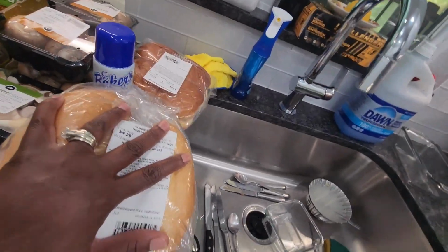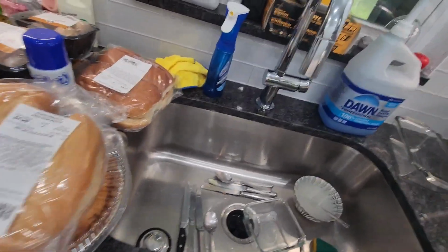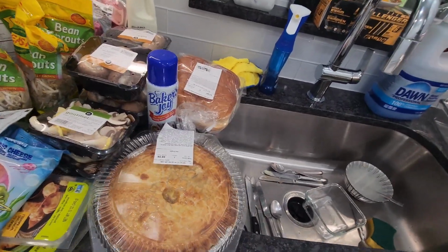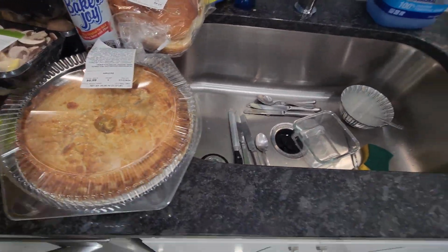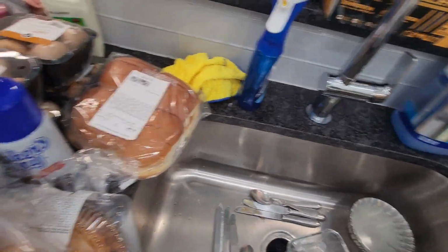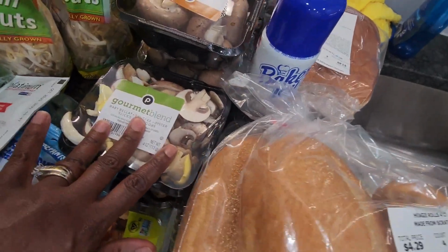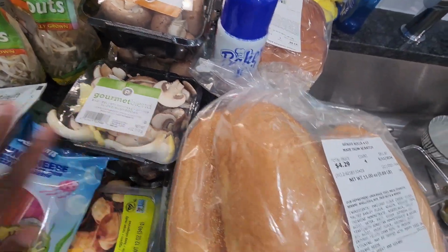But for right now, I'm gonna use these hoagie rolls and apple pie. A lot of this stuff up here, once I learn how to make breads and all that stuff, I can make this stuff. So hamburgers for tonight. I can't get enough mushrooms. Portobellos were on sale, and then I got a mixture of gourmet mushrooms.